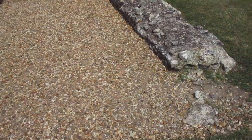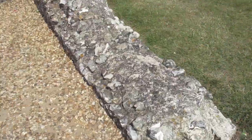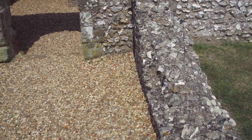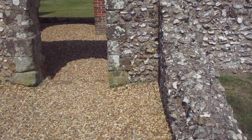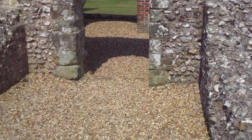These are the remains of a porch, and this section would have been added to the original structure in the 15th century. And it's at this porch where the ghostly figure of a weeping woman, possibly a nun, is most commonly seen in a kneeling position facing the church. So let's just stand here and see. It would be here where the weeping woman would be.